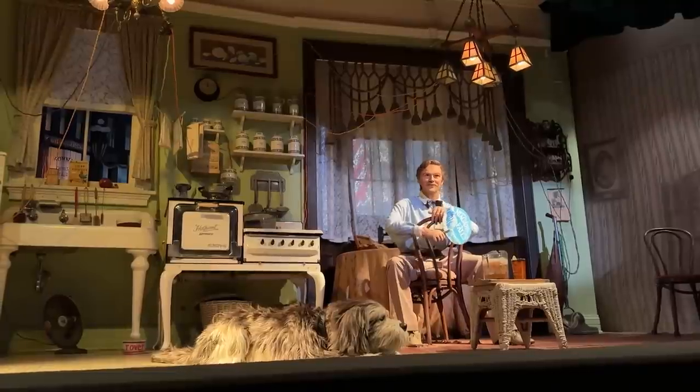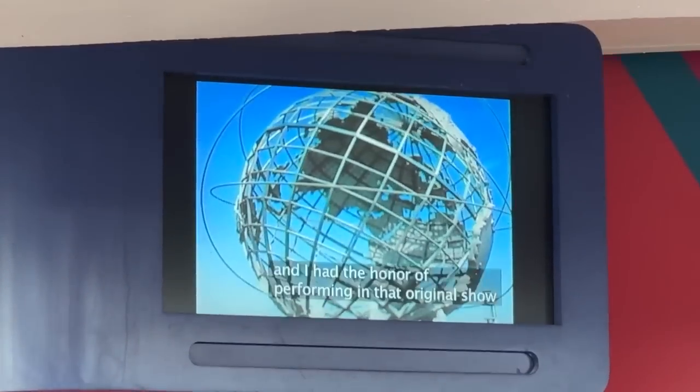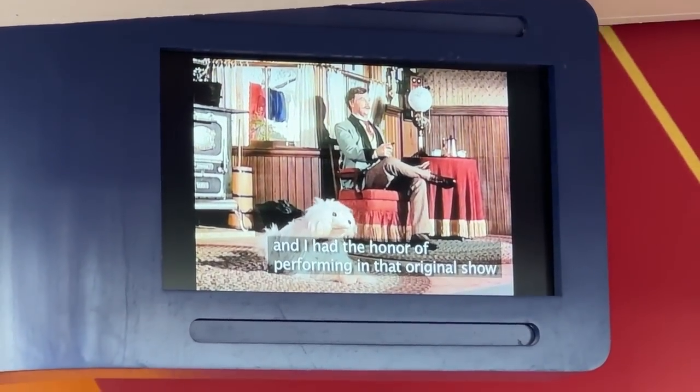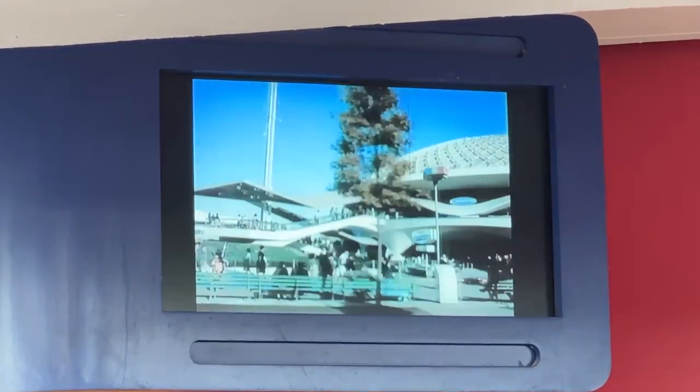Then you head into the 20s. Then the 40s, and then it used to end in the 60s. These days, it ends in the far-off distant future of the year 2000. The Carousel of Progress was a smash hit at the 64-65 World's Fair, so much so that they decided to bring it back to Disneyland after the event.